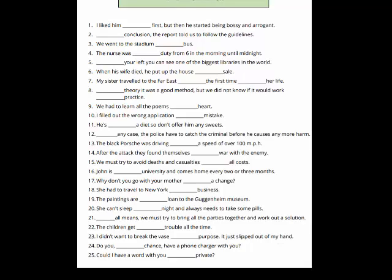When his wife died, he put up the house dash sale. Number 7, my sister traveled to the far east dash the first time dash her life. Number 8, dash theory, it was a good method, but we did not know if it would work dash practice. Number 9, we had to learn all the poems dash hard.